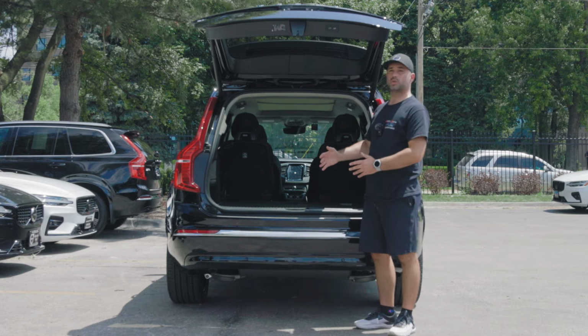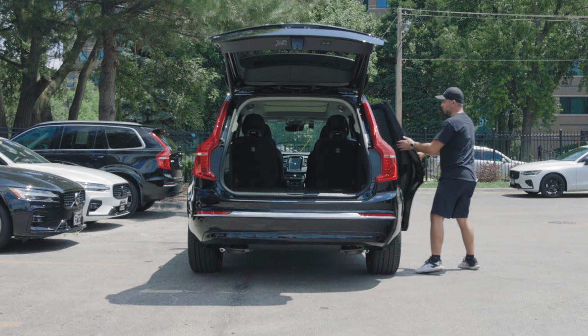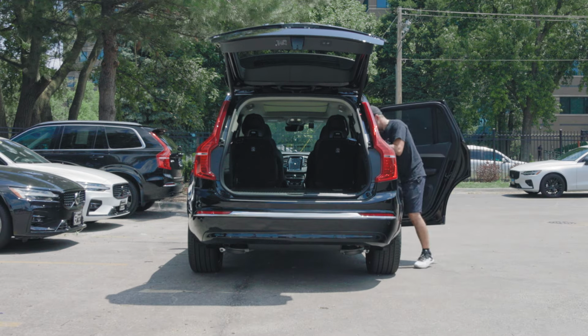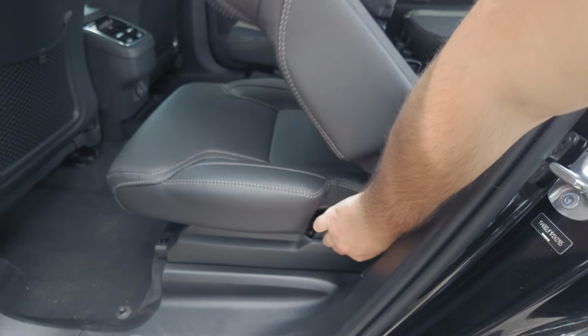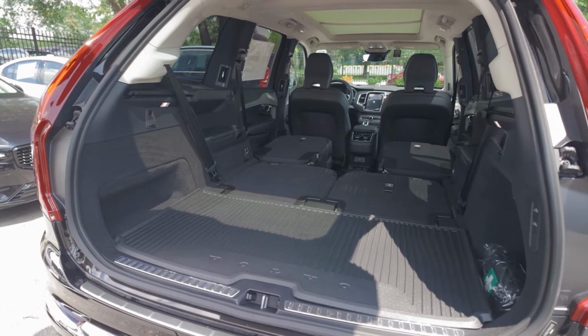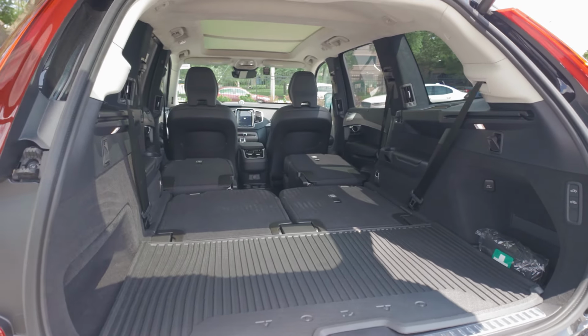Now, if you need even more space, you can also put down the second row seats. To do that, you simply go from this side, pull on the lever, pull on this lever, and now you have room for even more storage or even larger things if you need to transport them eventually.